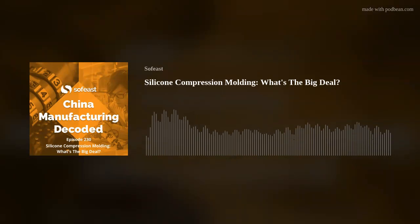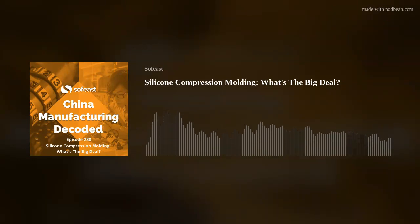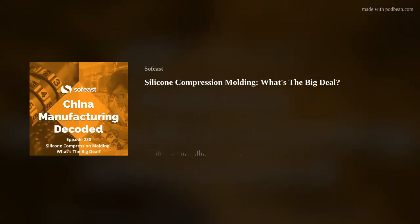Yeah, the tubing for the AC system and things like that, these are all going to be silicone because they are quite flexible. So that's good. I could go on. Water and moisture resistant, so outdoor uses. An electrical insulator. If you've had any wiring done in your home, probably a lot of the wires are going to be silicone coated, right?